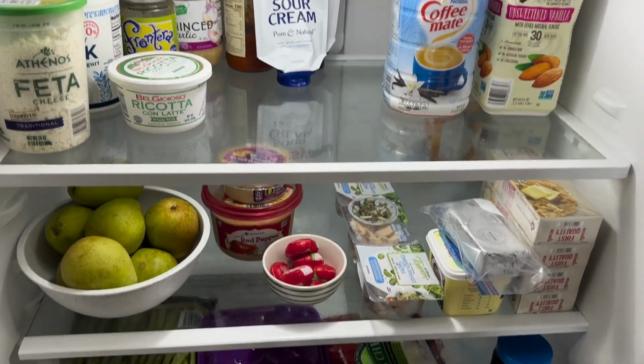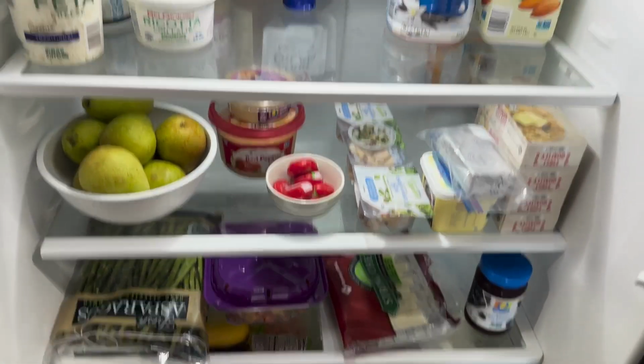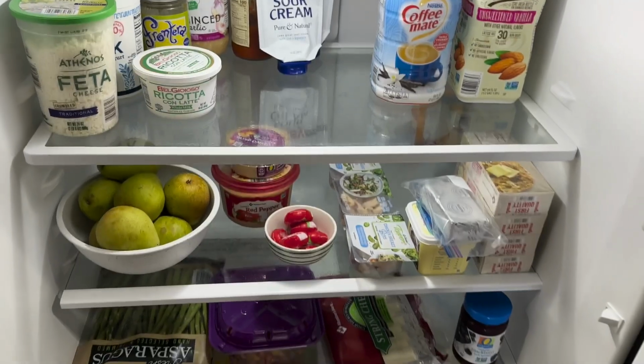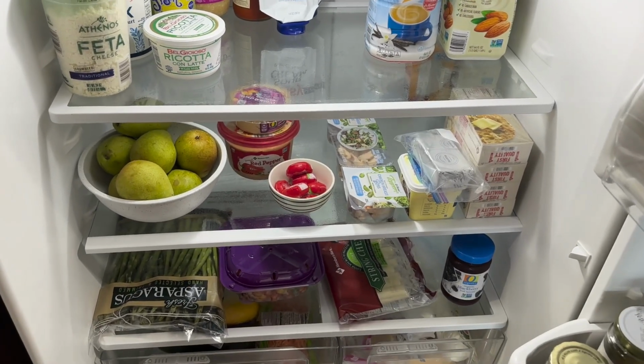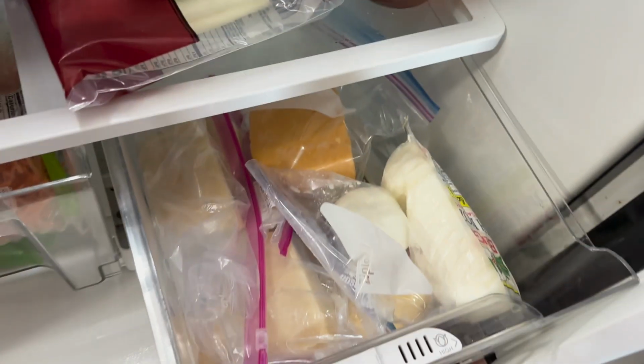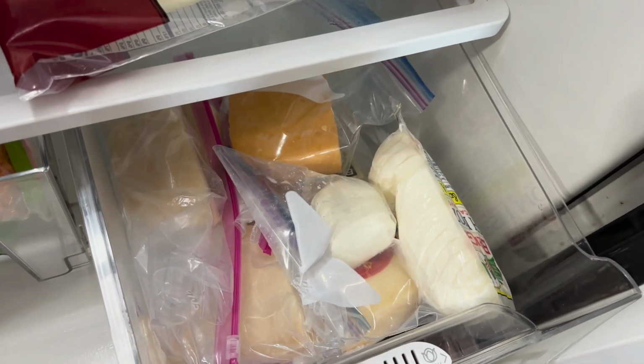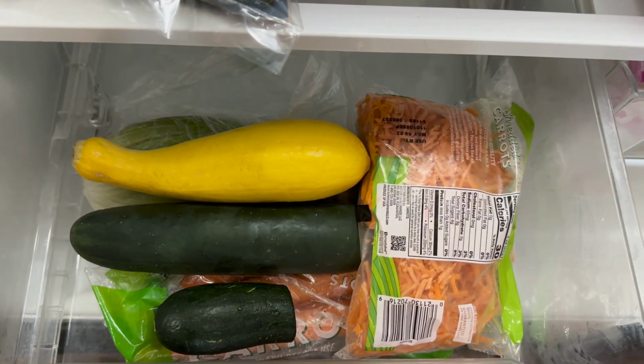Oh my gosh, you guys, I can't even tell you how much better my refrigerator looks. I am already so happy about doing the pantry challenge. This cheese drawer was a disaster. Now it is nice and organized. Got my veggies ready to go.